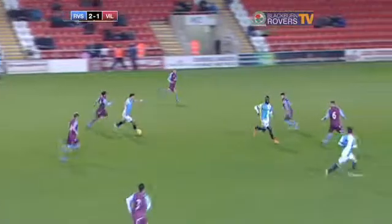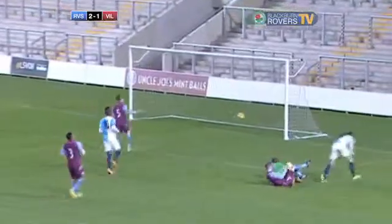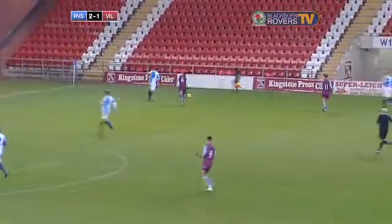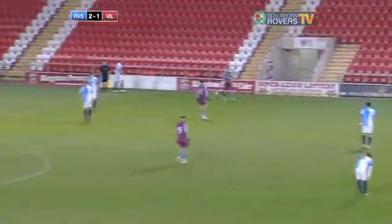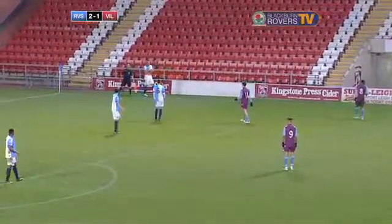We've seen a few times in this game him receive the ball from deep and look to take on Villa defenders. It was a fantastic run and a really intelligent pass to Dean Rittenberg. A few chances already this game, but that time he made no mistake. It was a neat finish under the goalkeeper, and Rovers back in front, and deservedly so. And what a fantastic response to being pegged back by Villa right at the very start of the second half. Eric Kindle will be delighted with the character his players have shown here.